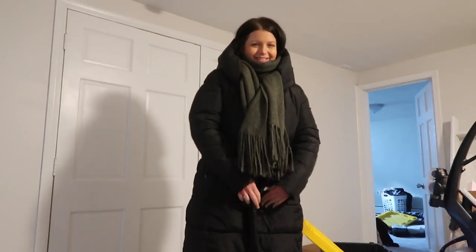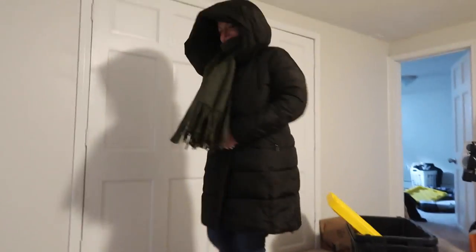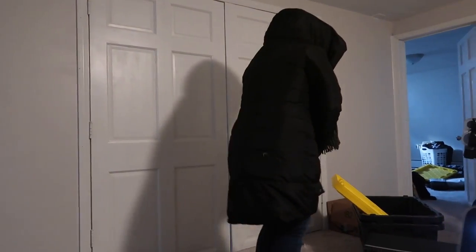Look at my sister, you guys. It's like freaking 50 to 55 degrees out today. She's dressed like she's going into a freaking igloo. Oh my God. I'm so warm. Listen. I respect it.